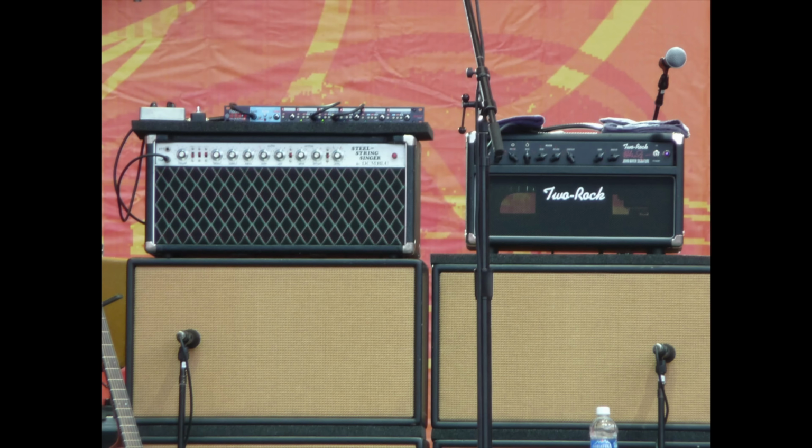Jetstream Jeff asks, how is John splitting his guitar signal to his multiple amps? Basically, John uses a Radial JD7 amp splitter. It's either in a rack unit or sometimes you'll see it just sitting on top of John's amps as well.